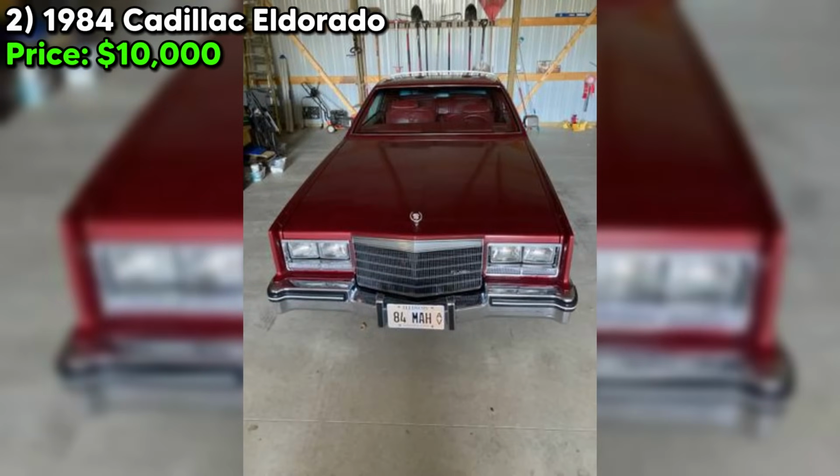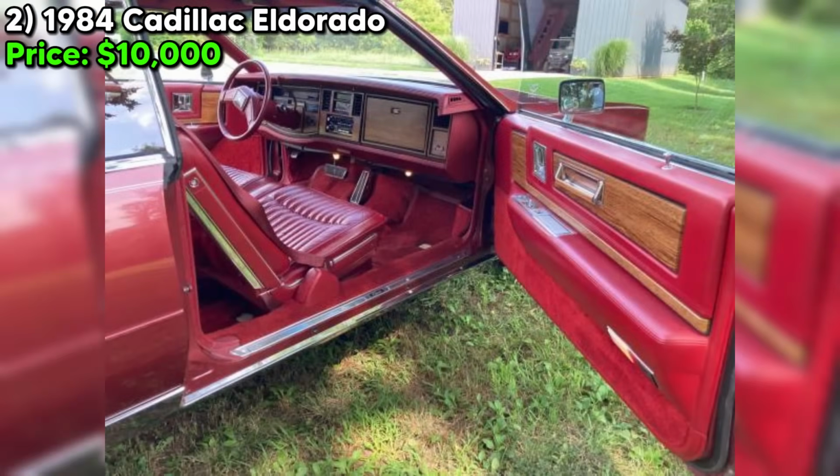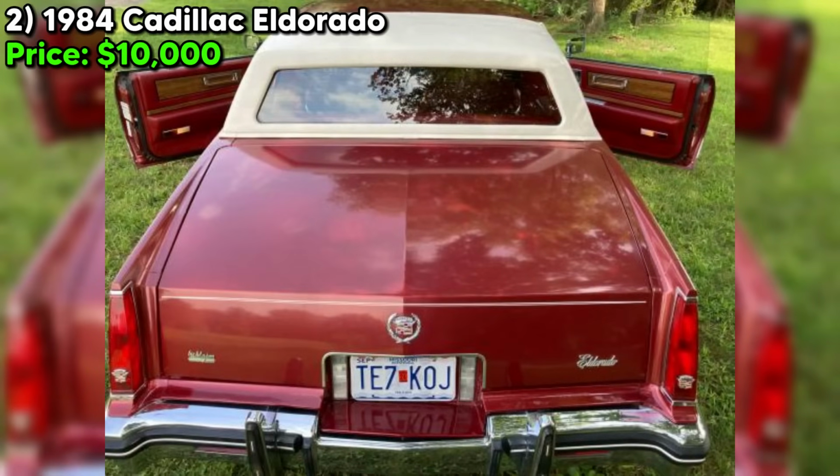With its rear-wheel drive layout, the Eldorado delivers a classic American luxury car feel, offering a perfect balance of comfort and performance. The car's odometer reading of 84,000 miles is relatively low for its age, indicating that it has been cherished and well-maintained by its previous owners. The seller mentions that they acquired the car from the original owner's estate, suggesting that it has been in the care of a single family for most of its life.